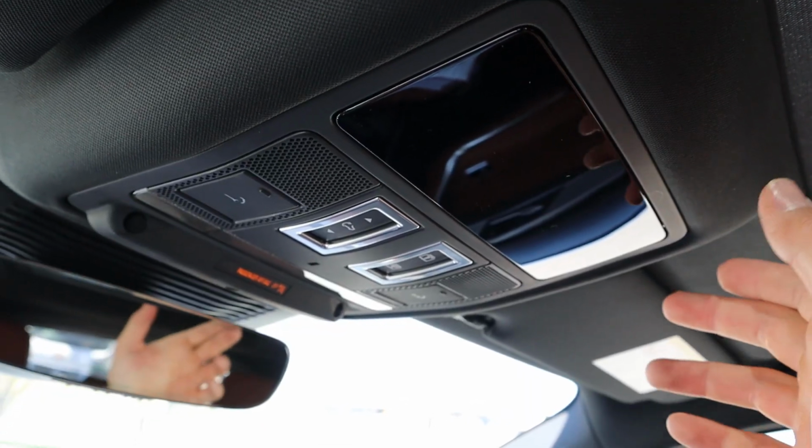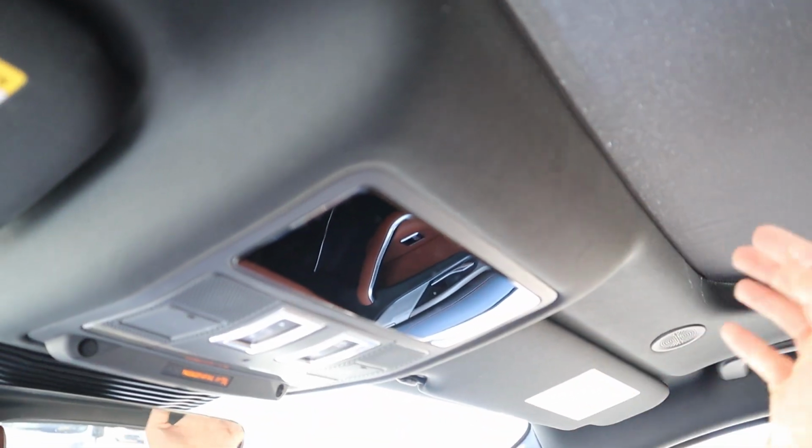Now, up top here, we do have a full panoramic sunroof. Controls for the sunroof are just right there. And then you guys can see it goes all the way back, and we have a full black headliner, and that's all for the top.